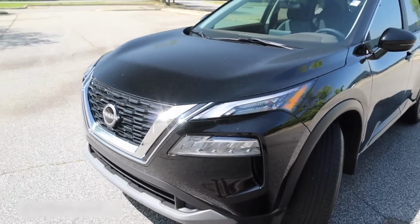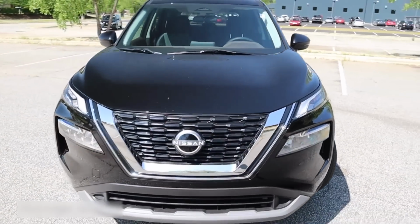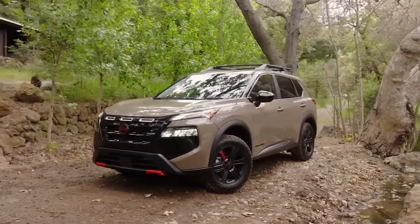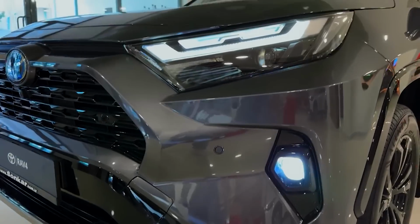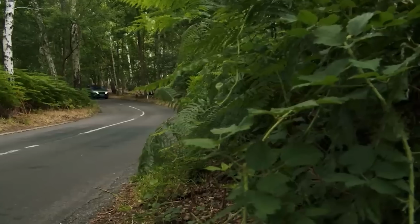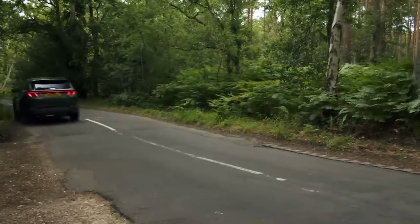So, what went wrong? One of the biggest reasons the Nissan Rogue is struggling is its outdated design. While Nissan made updates to the Rogue's styling and interior in recent years, it still does not stand out compared to newer competitors. Rivals like the Honda CR-V, Toyota RAV4, and Hyundai Tucson offer more advanced technology, better fuel efficiency, and more engaging driving dynamics.